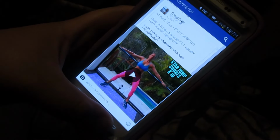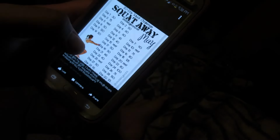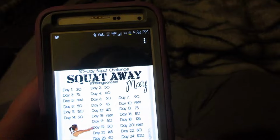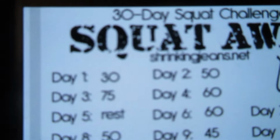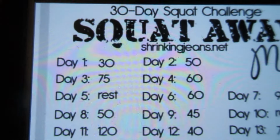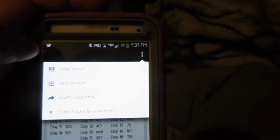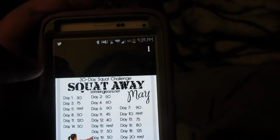Oh, this is a squat video of how to do the best. This one, here we go. Okay, so, whoa, dropping the camera. Squat away, no. We did 30, we did 50, yeah, tomorrow 75. Oh my goodness. Squat away May, so I'm gonna save that real quick. So we can do that.